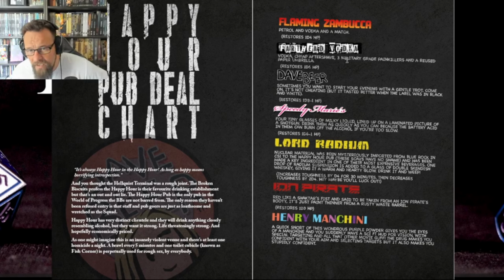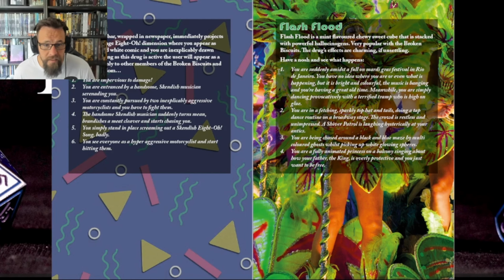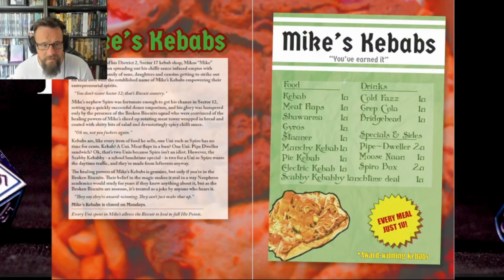And we've got a variety of drinks here, which is quite cool. Breakdown of the drinks, for example, Dave Beer, and it gives you an idea of what the beer is, and also restores a certain amount of hit points, and different ones will do different restoration effects in there. We've got Aha here, which is a chocolate bar, so it's 1 in 6 sort of random effects, and they could end up, if they're lucky enough to roll a 1, become impervious to damage. Flash Flood, it's kind of like hallucination drugs, and there's 4 different effects in there.